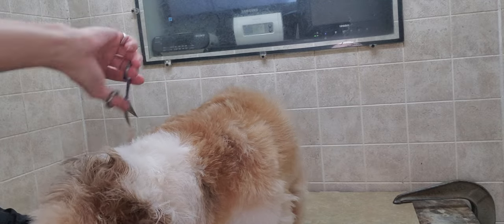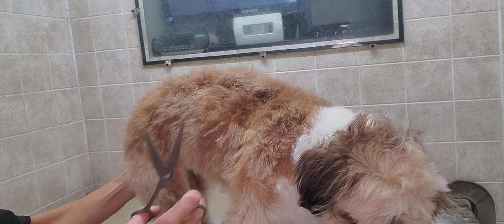Predominantly dry now. So now I'm just gonna use the scissors to clean up everything to kind of blend it. And of course, you're never gonna get it always perfect, but it's nice to always try. Get it as even as you can.